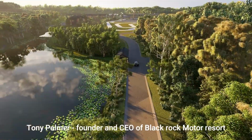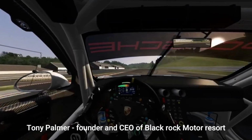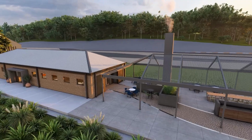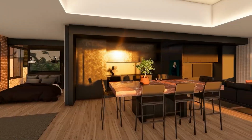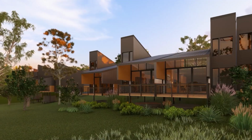Black Rock Resort is going to include a 5.4 kilometre Tilke designed racetrack, a 30-room 5-star hotel, a 250 seat restaurant, trackside cafe, 64 private dwellings with 4-car garages downstairs and 2-bedroom apartments upstairs. We have a members lodge, 24 3-bedroom cabins.